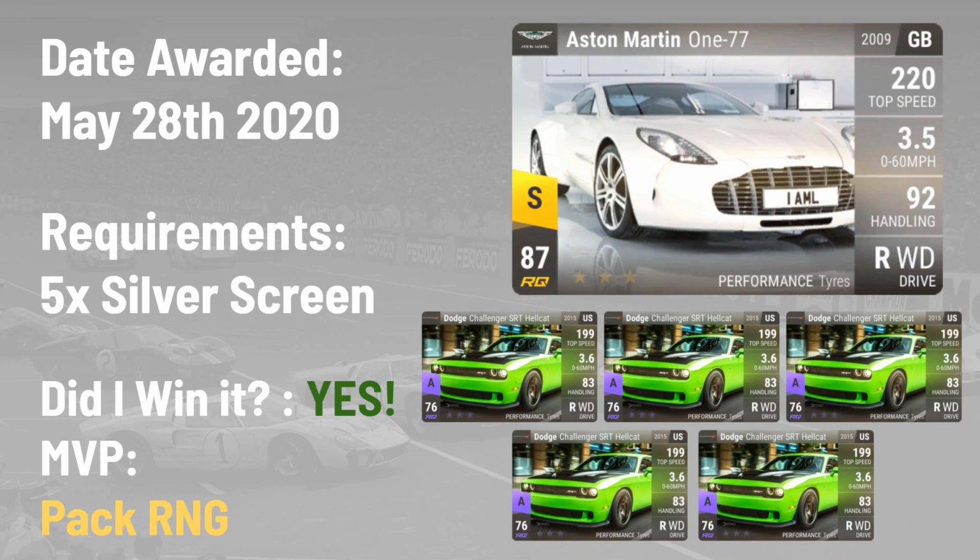But obviously I used 5 to win the 177. That is not a joke. This is actually what I had, and 3 of the Hellcats were maxed. So yeah, I have 3 green Challenger Hellcats maxed. I'm not even embarrassed about that. That's a flex, if anything. I also have 3 of the white Charger Hellcats maxed. When you think about it, I have 7 Hellcats maxed in my garage.